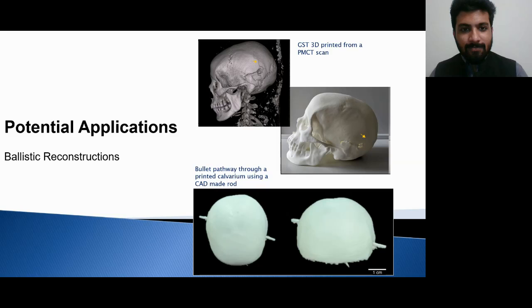The upper image here illustrates a gunshot trauma that was 3D printed from a post-mortem CT scan. This print has been measured and it's been shown to be accurate. Measurements taken from the gunshot wound could also potentially be used to estimate the caliber of a bullet from the 3D print. Something you can see on the 3D print is that very small bone fragments were printed out in situ. This is something that would have been lost in a post-mortem examination, so it provides a really important and useful reference material.